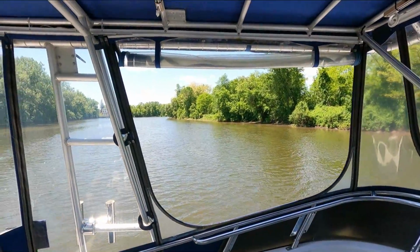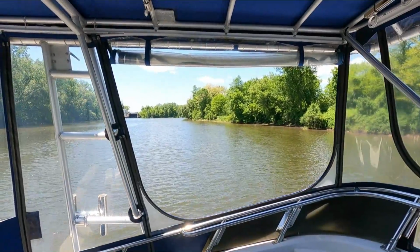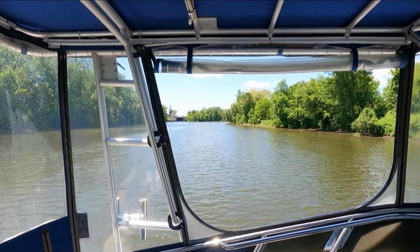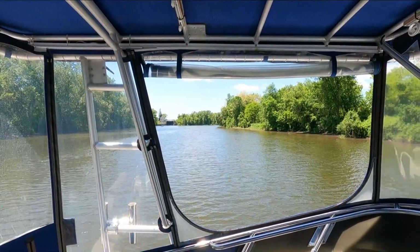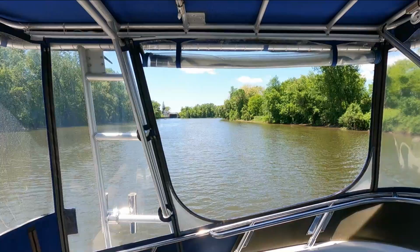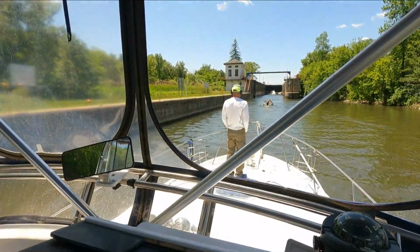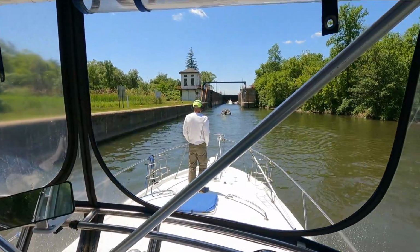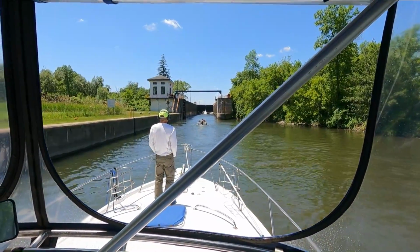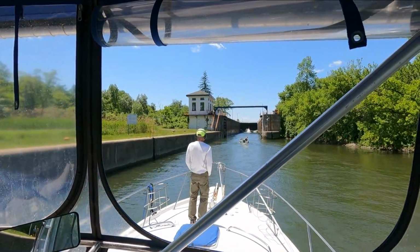All right, well, we're waiting here at lock 18, and they said there's a scheduled opening or a scheduled drop for an eastbound tour boat at 1:30, and it is 1:20 something. So we're gonna wait for them, and then we'll be in and we'll be going. Alrighty. Here we are pulling into lock 18. Cue lock 18 time lapse.